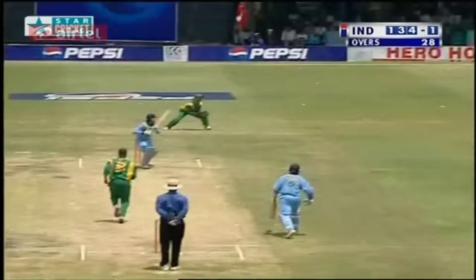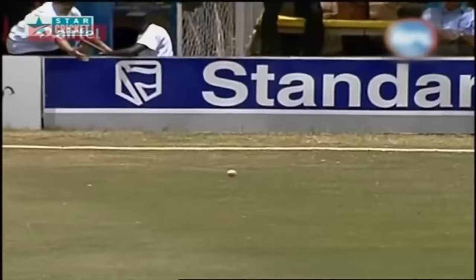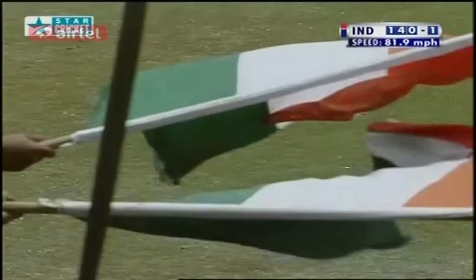There's no slip. And that's four. A very short boundary in that area towards third man. And the ball was coming very quickly at Telemachus. Edged, and this will be four. So good end to the over for the Indians. 142 for one.